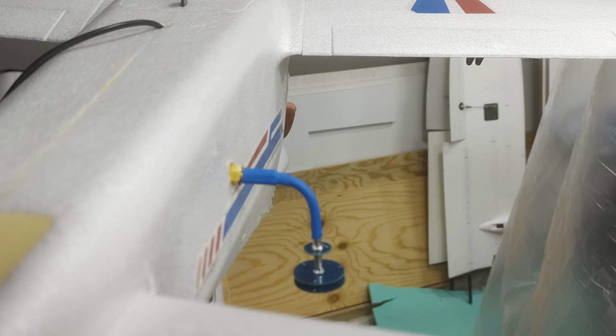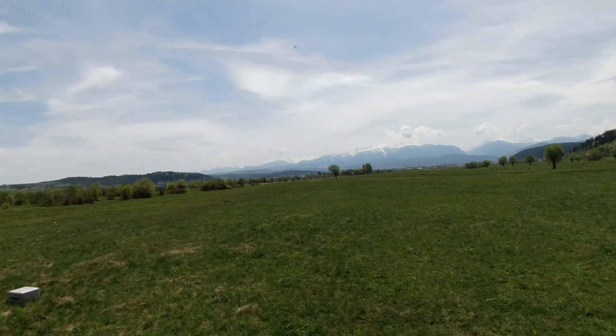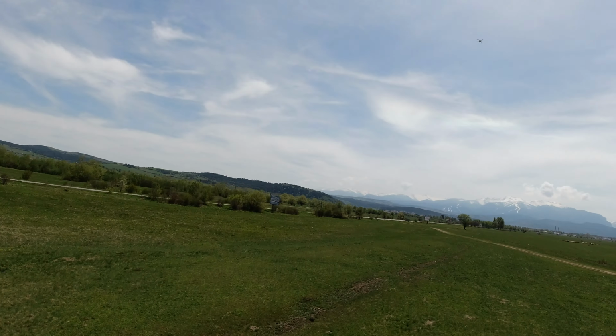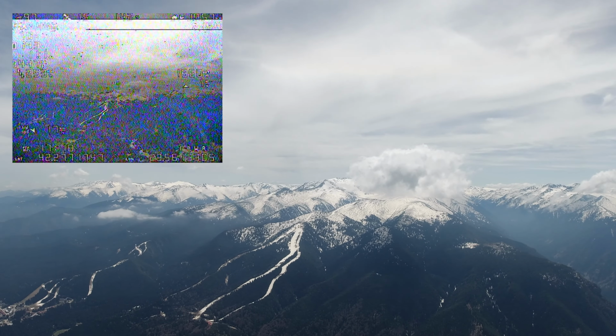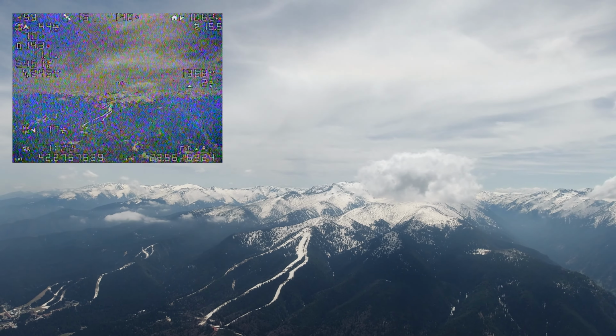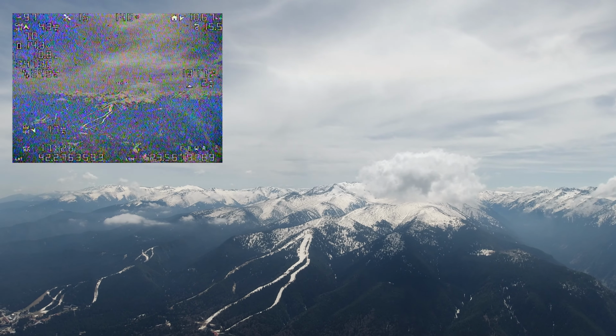Mated a brand new pagoda to it and was ready to let it rip and see if it will do better than the Arwing Pro did a few months back. Following an okay takeoff, the plane was on its way towards the mountain. Now, the way the antenna was mounted, I did expect there may be some issues with the video signal in certain orientations of the plane relative to the ground, so there were no surprises in that regard.